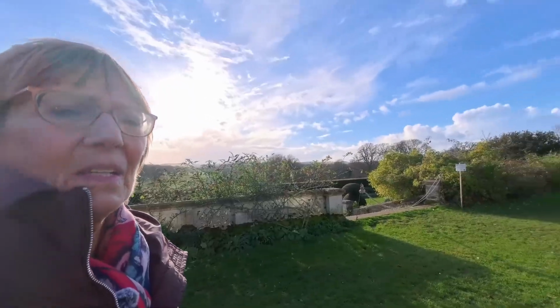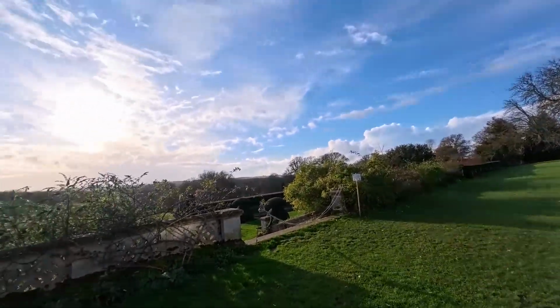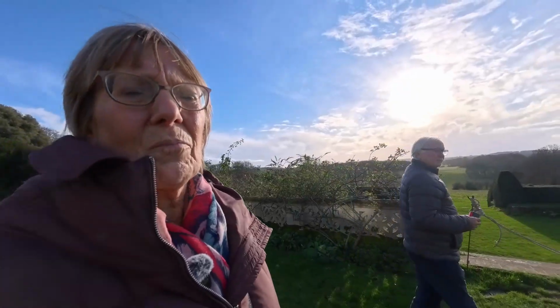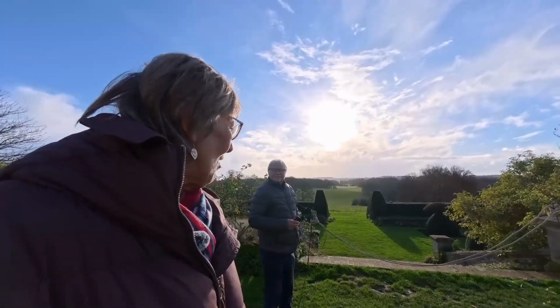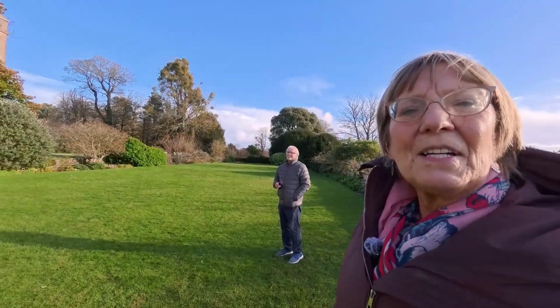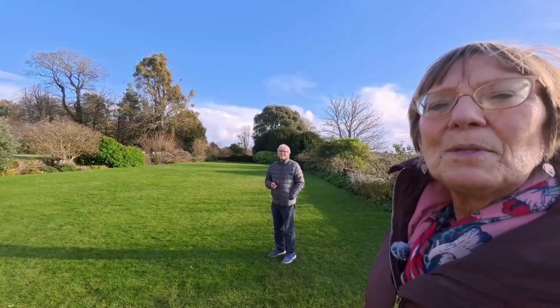It goes on quite a way down there, and this isn't open at the moment, I think, because it's winter. They're trying to protect the grass a bit, so keep it a bit safer. But I cannot believe the weather's really stayed in our favour, and we're able to have a bit of a walk around the grounds.